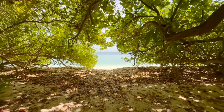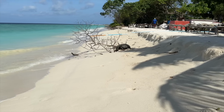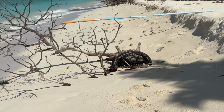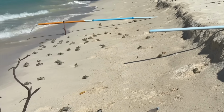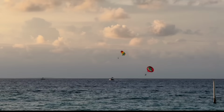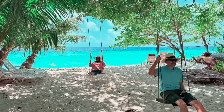The second type of island is local islands. These are where the Maldivian people live, so you get to experience their rich culture and hospitality firsthand. One of the best things about visiting local islands is that they're much more affordable than resort islands. And the best part is that they also offer a wide range of excursions and activities at very affordable prices. Later in the video, we break down all the prices and costs that we incurred.